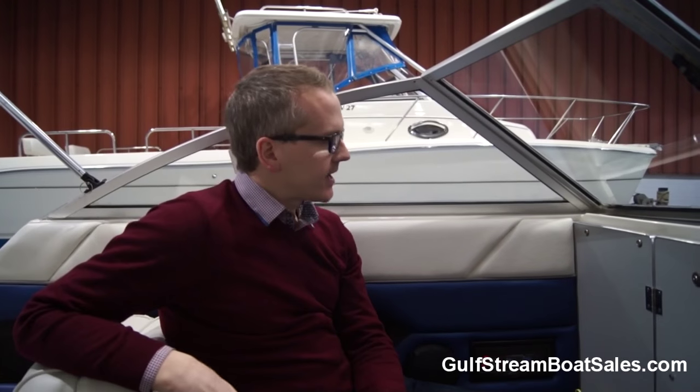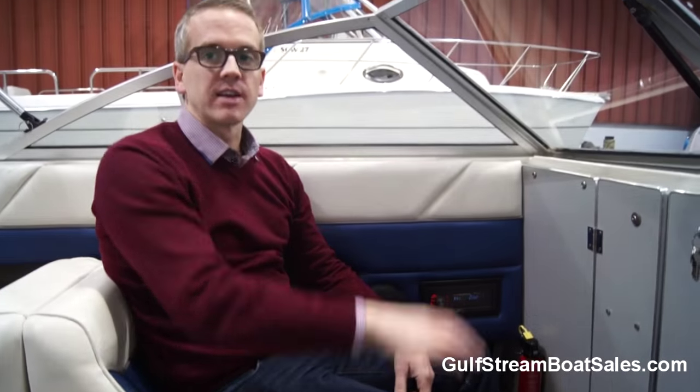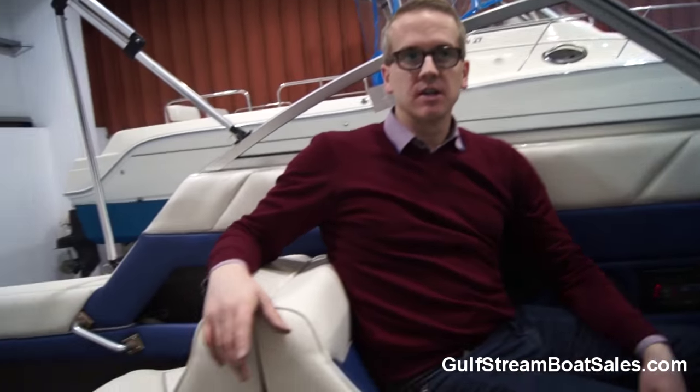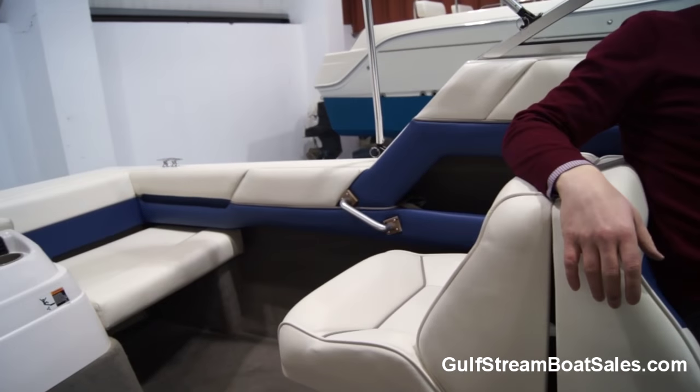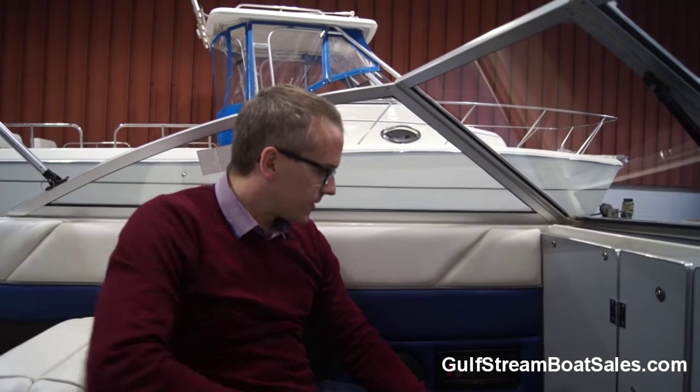Over on the passenger side then, again, you get the same seating as the helm and good protection from the elements with this high screen and stuff. Even these backseat passengers are going to get really good protection from this, you know, the raised sort of cockpits around and the high windscreen, so that's really good.